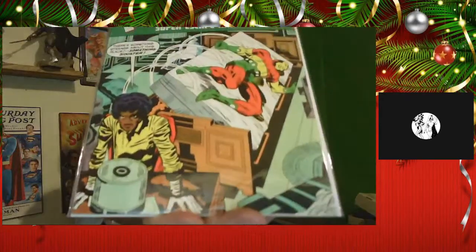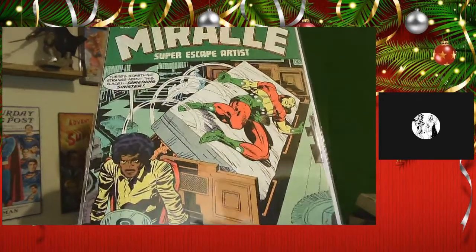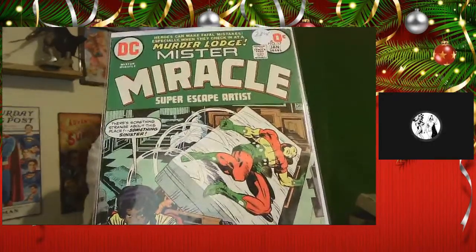Yeah. Okay, so I do believe in the last auction, I don't know if I sold it, I think I might have sold it, but I had the first appearance of Shiloh Norman and Mr. Miracle. Here is issue number 17. Well, they put Samuel L. Jackson on the cover. Who knew? And here is issue number 18.